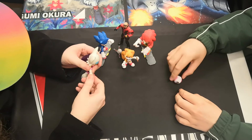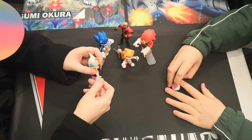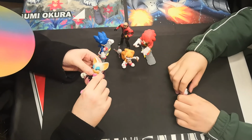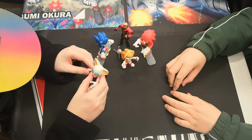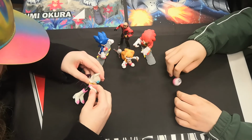Really want to test it. The wrists rotate at the wrist. Makes sense. Logic. Yes. Love it. Okay, this elbow is a much easier elbow to move. It's just this one's very in refusal. Although it does feel a lot stiffer than the Sonic Movie ones.